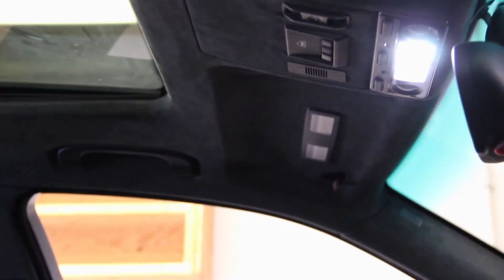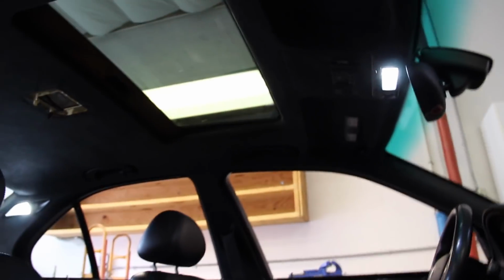We'll try to get a better look at the headliner from this angle. There's no stains in it. Doesn't smell like anything weird. There was the one little loose spot over there, but it's in great shape. And I still have the other one from the Sterling car. I'm surprised at the lack of demand for it. They're nice Alcantara headliners, and I guess people just don't go after them like they used to.